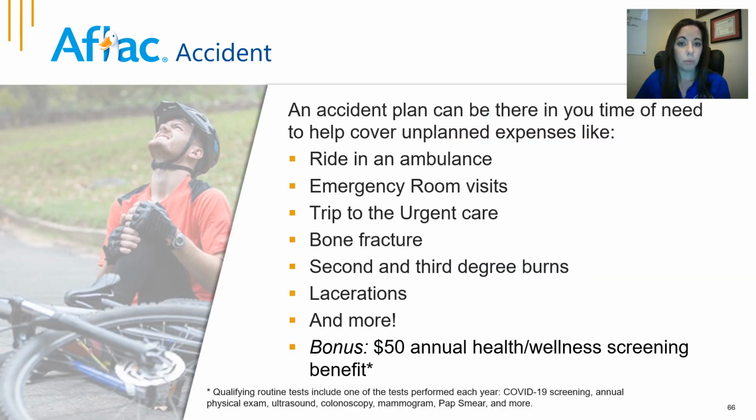If you are like most people, you don't budget for life's unexpected moments. None of us are hoping to have an accident, but this accident plan can be there in your time of need for unplanned expenses, including ambulance rides, emergency room visits, trips to the urgent care, bone fractures, burns, lacerations, and a lot more. We hope also that you do not experience any accidents this year, but this benefit also does come with a bonus of that $50 annual health and wellness benefit as well.